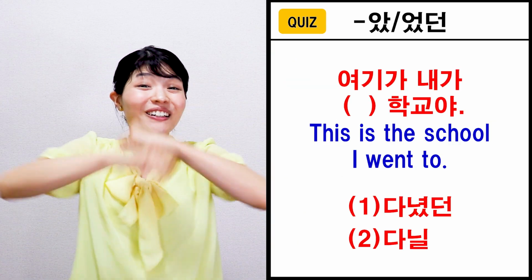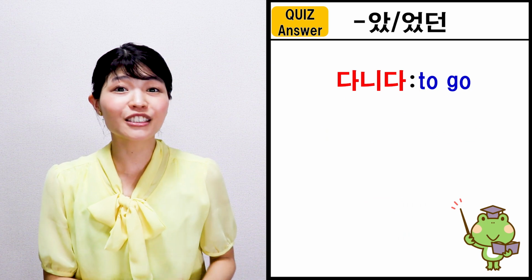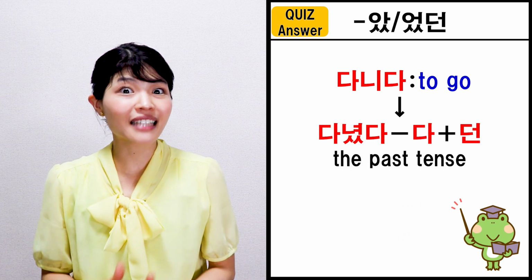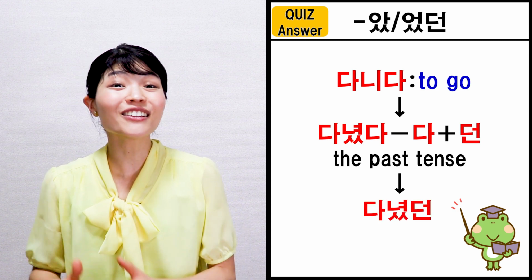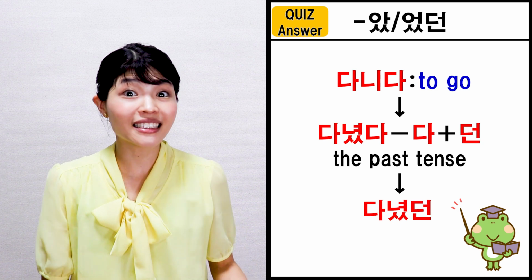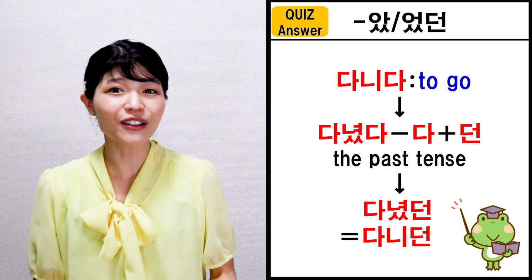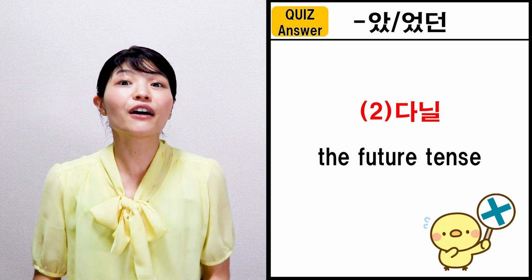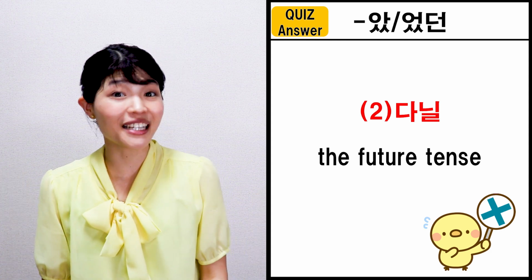The correct answer is number one. The past tense of 다니다, to go, is 다녔다. You omit 다 from this and add 던 instead to make 다녔던. Since this 다니다 is one of continuous verbs, you can also say 다니던 and the meaning will be the same. Number two is wrong because 다닐 is the future tense. It is opposite from its meaning.